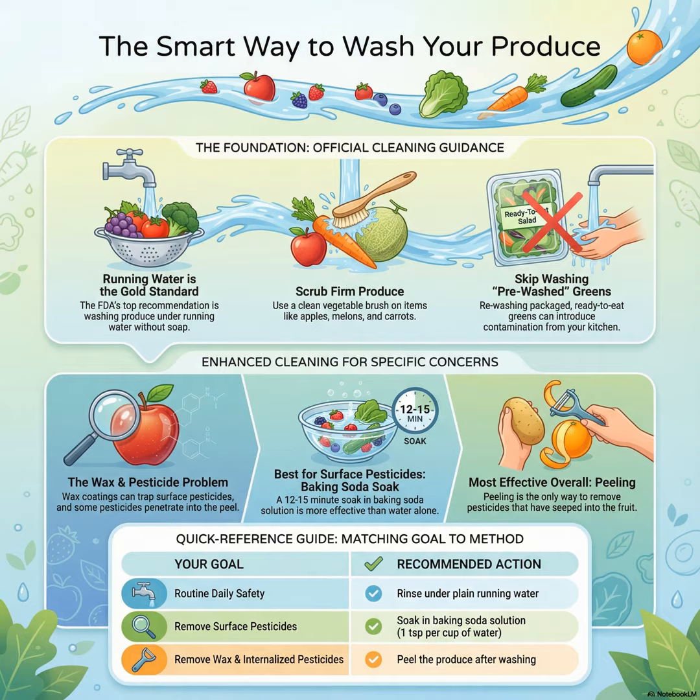Exactly. Well, welcome back to the deep dive. Today, we're taking a whole stack of sources. We're talking regulatory reports from the FDA, the USDA, the CDC, the big ones, and we're pairing that with some really specialized molecular level university research to give you the definitive science-backed answers about that fruit wax. And I think this is going to transform the way you think about cleaning, well, every piece of produce that comes into your kitchen.